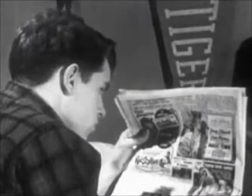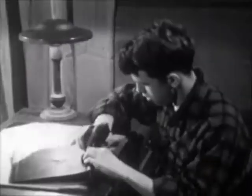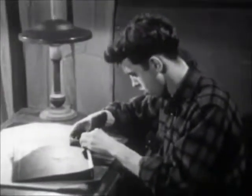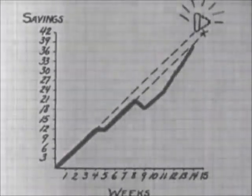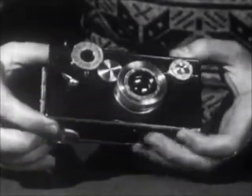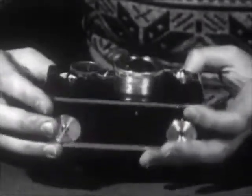By saying no to extravagance, by finding ways of entertainment that don't cost money, by fixing things and making them last, Jack keeps going toward that goal. Every week seems a little easier until finally Jack makes it, right on schedule. Isn't that a honey? It was really worth saving for.